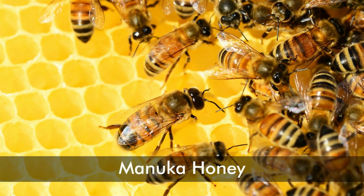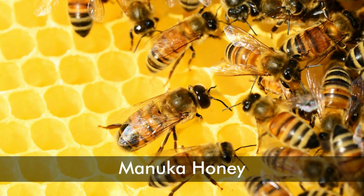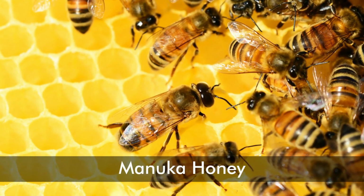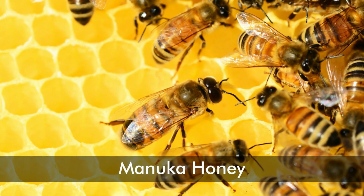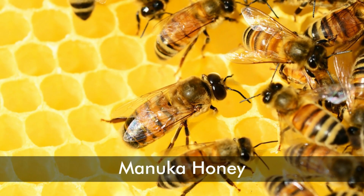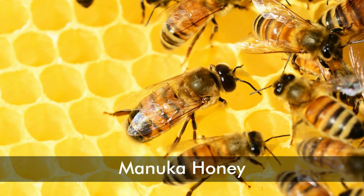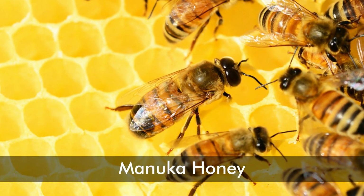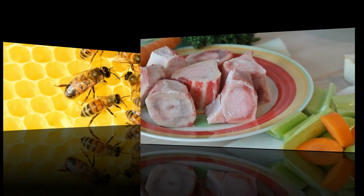Manuka honey. The benefits of honey as a natural immune booster, natural anti-inflammatory agent, and antimicrobial agent, Manuka honey in particular is well known. It is even registered as a wound care product in Australia. Manuka honey has substances that can kill bacteria topically, and when ingested, it can even work synergistically with antibiotics to improve their efficacy.